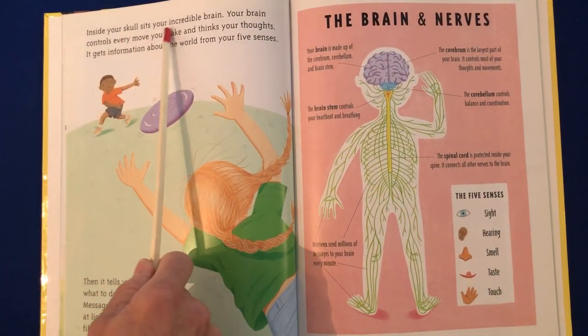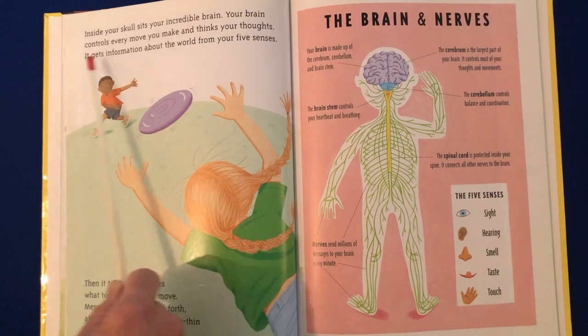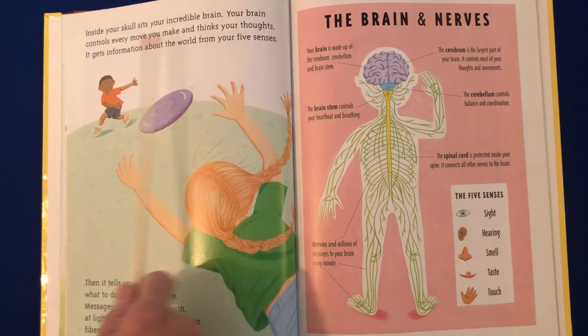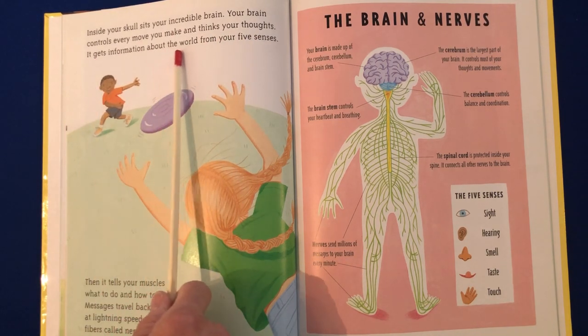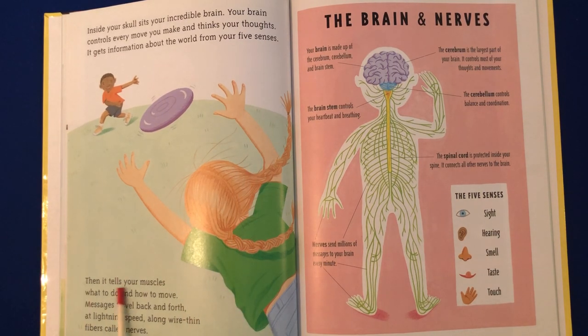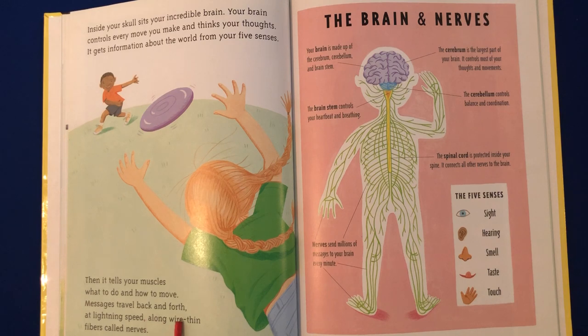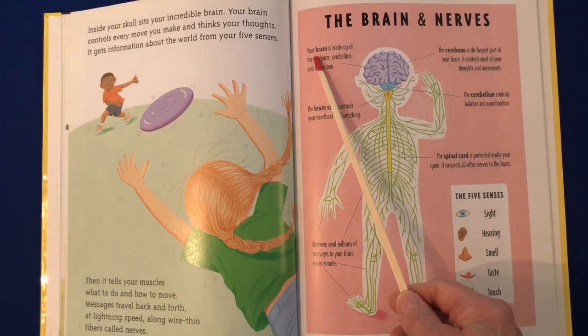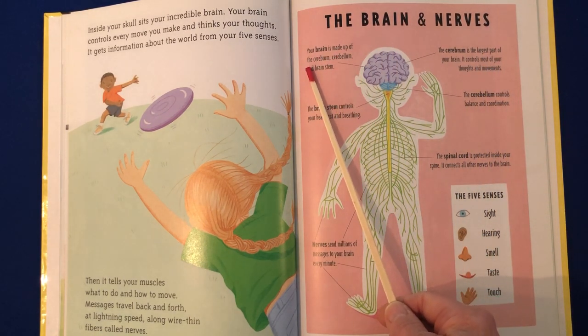Inside your skull sits your incredible brain. Your brain controls every move you make and thinks your thoughts. It gets information about the world from your 5 senses. Then it tells your muscles what to do and how to move. Messages travel back and forth at lightning speed along wire-thin fibers called nerves. The brain and nerves.